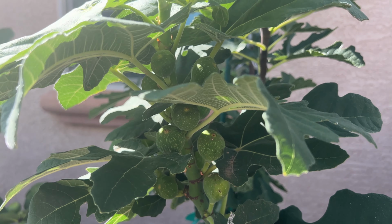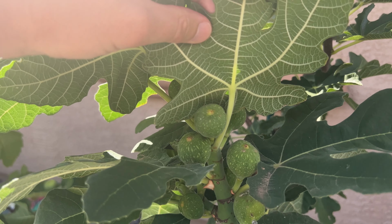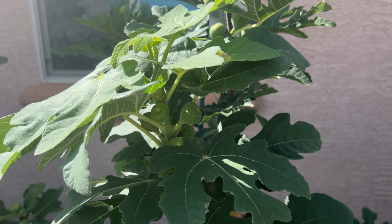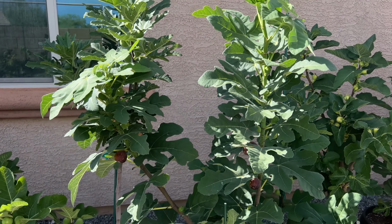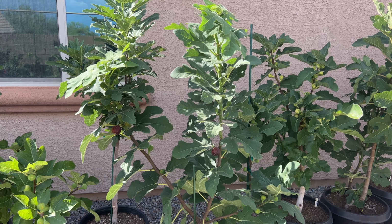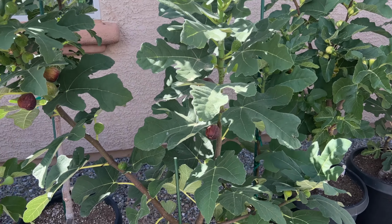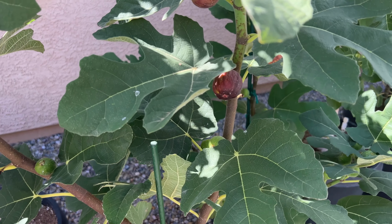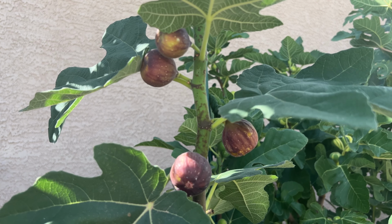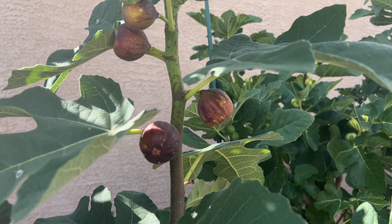You can see that it's fairly productive, putting on figs in good clusters as the branch grows. The tree has been a relatively vigorous grower for me. I'd say it stands about 5 feet tall with the pot today. It's put on, of course, more figs towards the bottom here, but the birds have actually beat me to quite a few of those, so I've started netting the entire tree and hopefully will be harvesting more off of it.